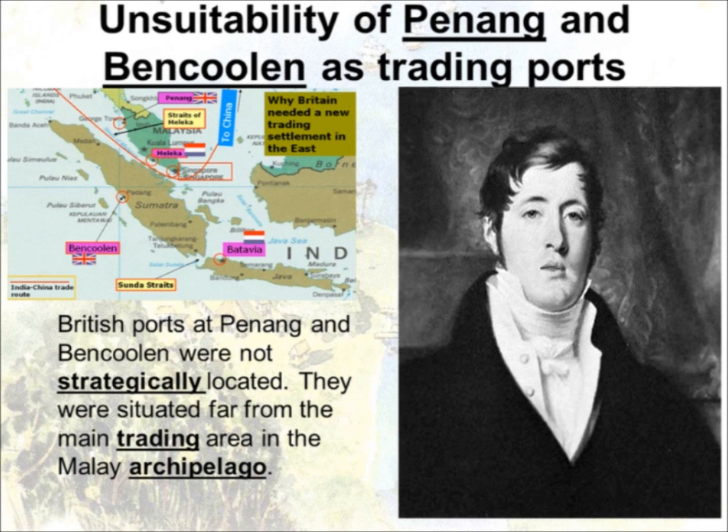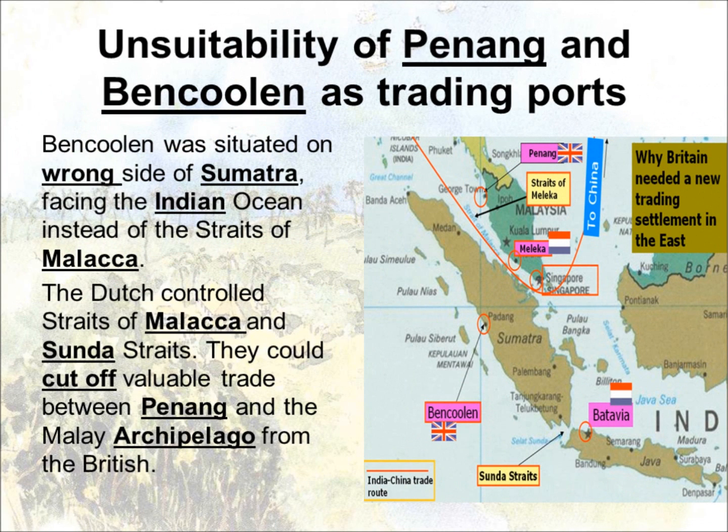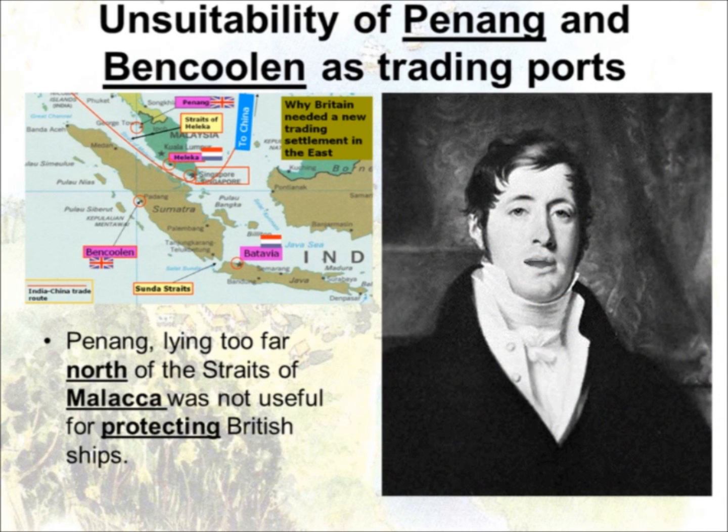British ports at Penang and Bencoolen were not strategically located. They were situated far from the main trading area in the Malay archipelago. Bencoolen was situated on the wrong side of Sumatra, facing the Indian Ocean instead of the Straits of Malacca. The Dutch controlled Straits of Malacca and Sunda Straits. They could cut off valuable trade between Penang and the Malay archipelago from the British. Penang, lying too far north of the Straits of Malacca, was not useful for protecting British ships.